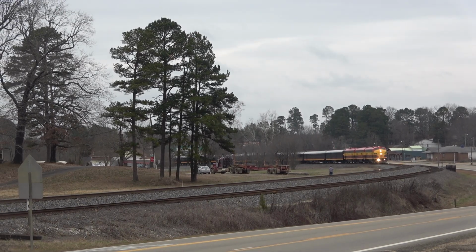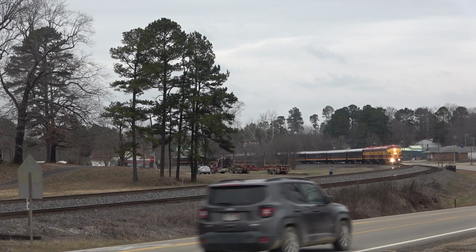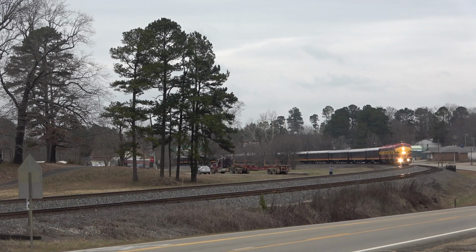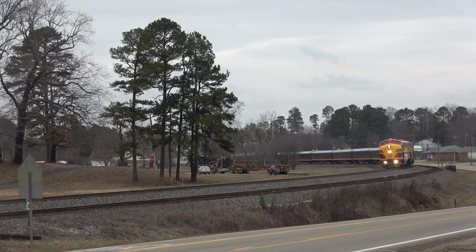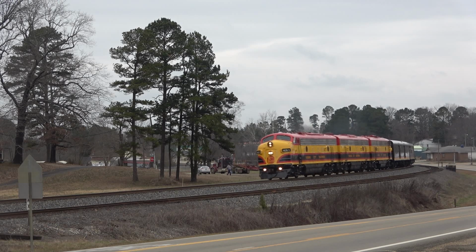Along with the beautiful angles that the Shreveport sub has to offer, part of the reason I had a blast on this chase was that this is part of the original route of the Southern Belle. So unless you have a time machine, this is as close as you can get to the 1950s on Kansas City Southern.